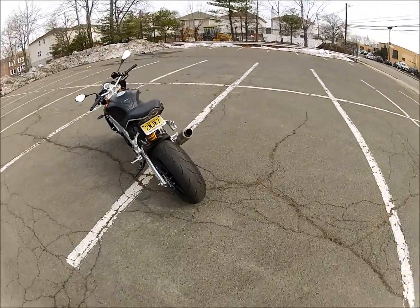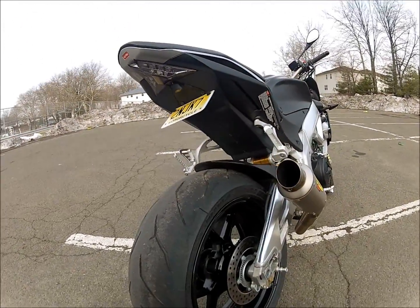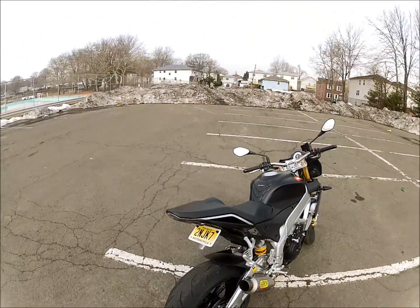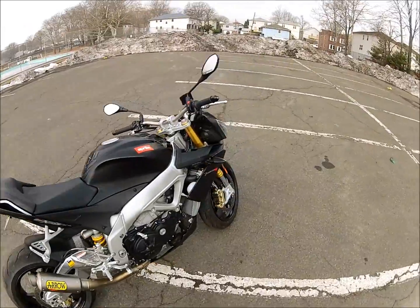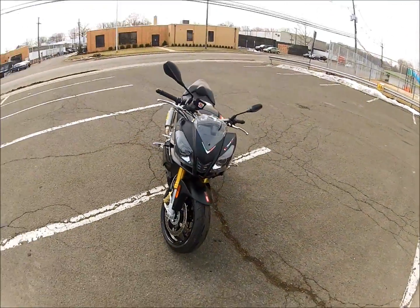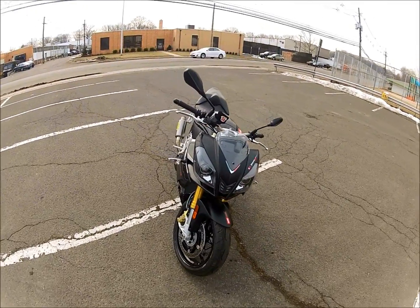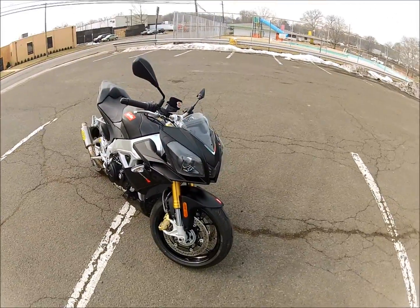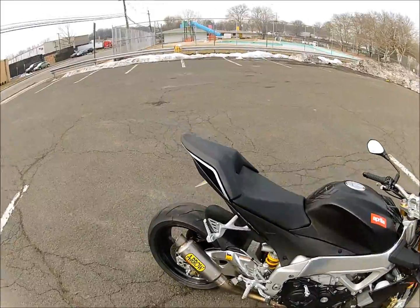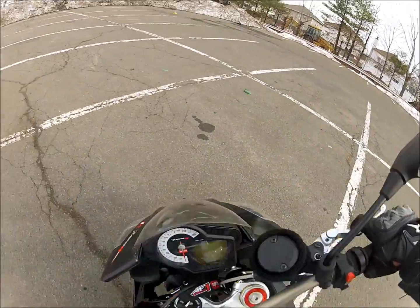I finished up the little tidy tail. I made my own. I don't know if you guys can see. I just got a little LED light for the license plate, made a little bracket at work, and voila, done. I had a little issue with the bulbs. I bought some super white bulbs, put them in, but they were cheap and I couldn't see anything with them, so I put back the regular bulbs, and what a huge difference. But anyway, that's the bike, and let's go for a little ride. I'll be commenting as I'm driving and stuff.